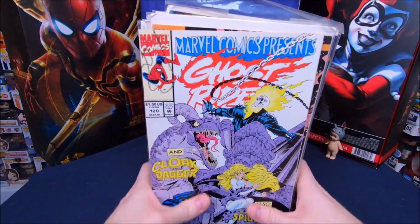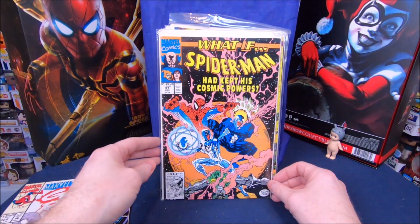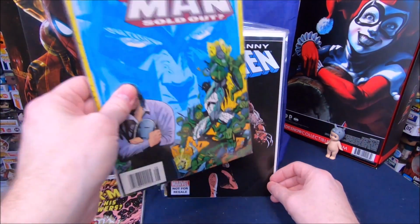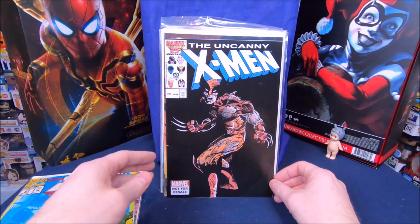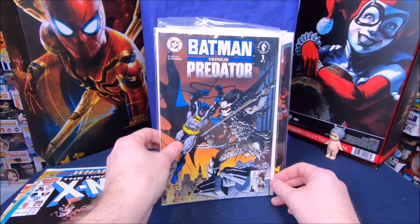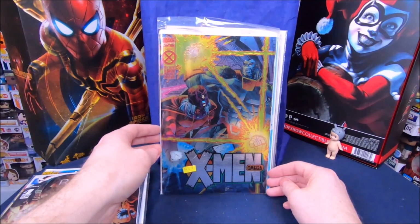Got another stack. Marvel Comics Presents 120 Ghost Rider. What If number 31. What If number 64. Uncanny X-Men 213. I think this is one that came with the action figure. Batman vs. Predator number 1. Arkham Knight number 1, or it's a one-shot. X-Men Omega.